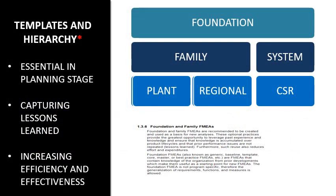One of the things that makes it very easy to start it off and come out of the gate running is that you should have some sort of templates and hierarchy, and this is suggested in the new guideline as well. It was in the old AIAG 4th edition, but there was not a lot of emphasis, but people by default made those in industry anyway. So you've got a foundation, then you have a family, a system, a plant, regional, CSR, customer specific requirements, and for each one of those you will have different FMEAs.